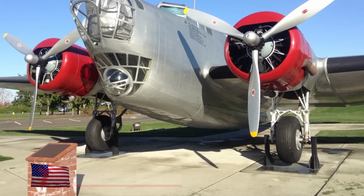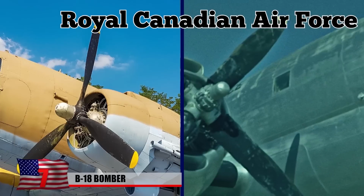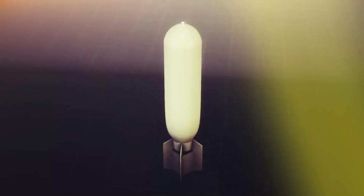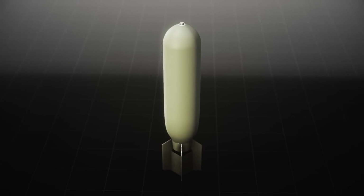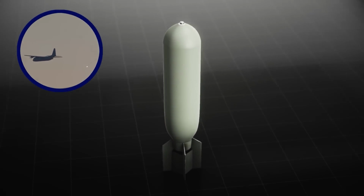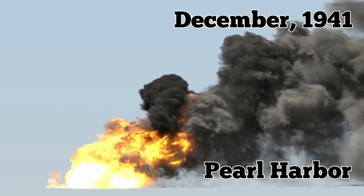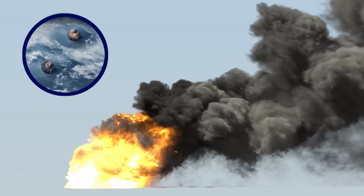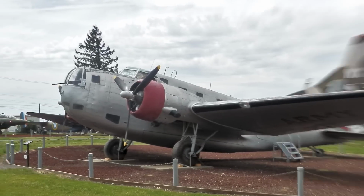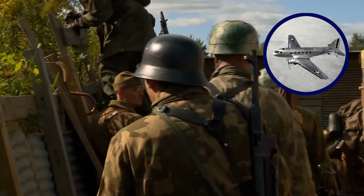7. B-18 Bomber. The Douglas B-18 Bolo was a medium-range bomber that served under the US Army Air Corps and the Royal Canadian Air Force in the late 1930s and early 1940s. It was quickly becoming outdated by 1940, as more advanced bombers that could fly longer ranges and carry heavy bomb loads were developed. During the Japanese bombing of Pearl Harbor in December 1941, the US military lost many of its B-18s. The remaining planes were incapable of going on bombing missions and were instead assigned to transport and patrol duty and used in training exercises.